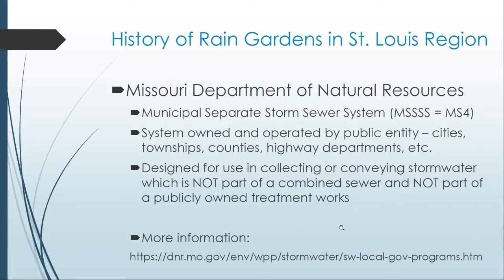Next slide. So that talks a little bit about the consent decree. Obviously it covers MSD's footprint, which is St. Louis City and most of St. Louis County.